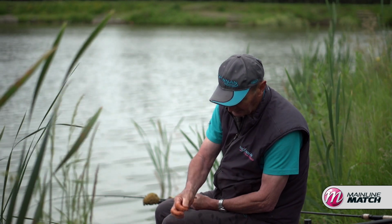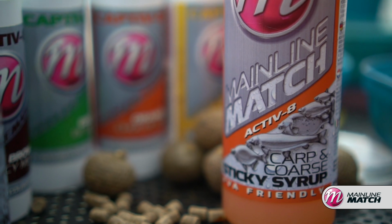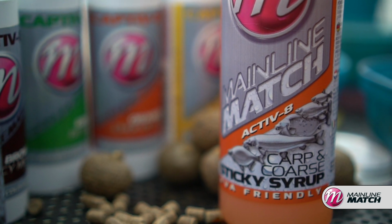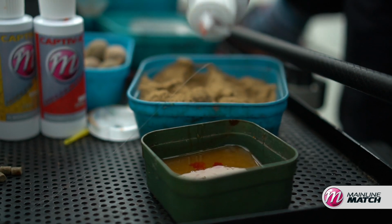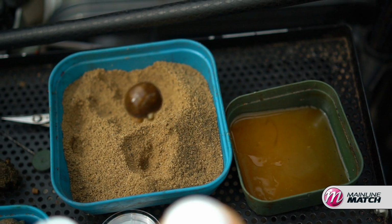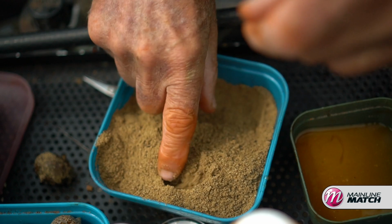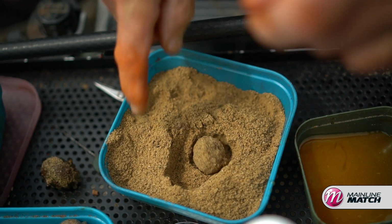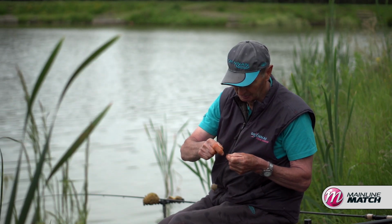I've got one already done up, but what I'll do, I'll re-dip it again. I'll dip it into, I've got some Active 8, and I've just put a little bit of colouring in it to make it nice and orange. I've dipped that in there. And then what I do, I pick it up and I'll drop it in the ground bait. Just cover it in the ground bait. See how the ground bait sticks to it? It's just that little extra bit of attraction.